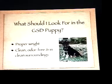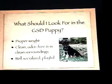You want to make sure that the cages are nice and clean and well kept, and this will really let you know a lot about the kennel. The healthier kennels will have nice clean places for the dogs to live. The ones that don't will often have sickly or unhealthy puppies, so you want to make sure your puppy comes from as clean a kennel as possible, and that the puppy is a clean, well cared for puppy.